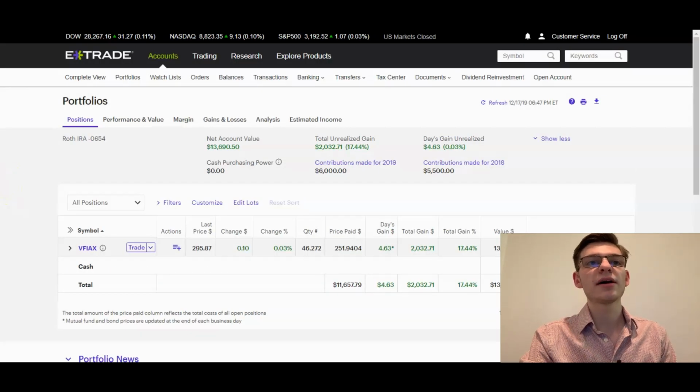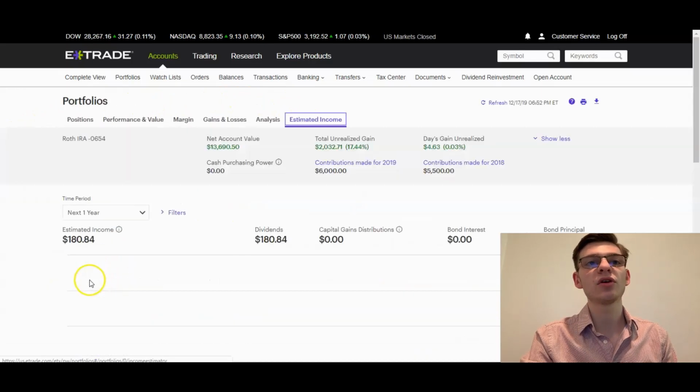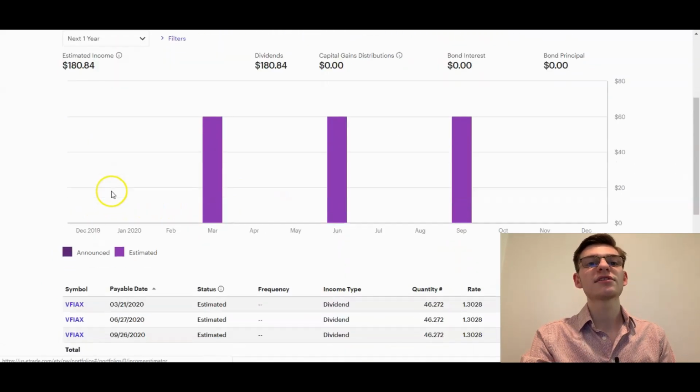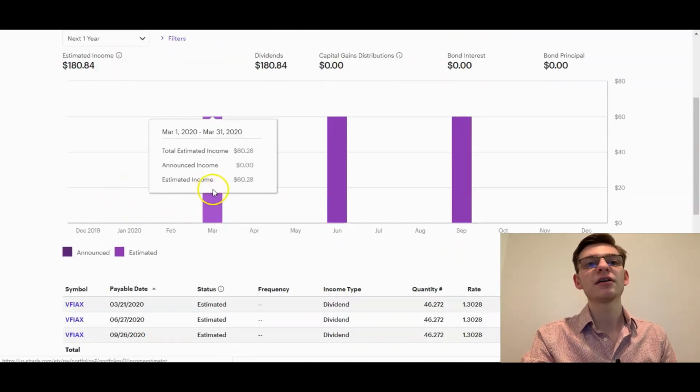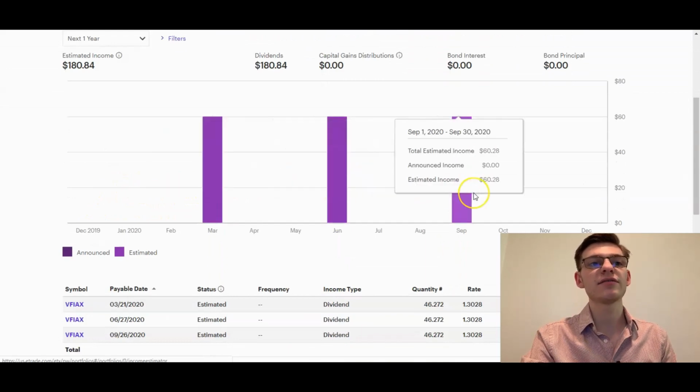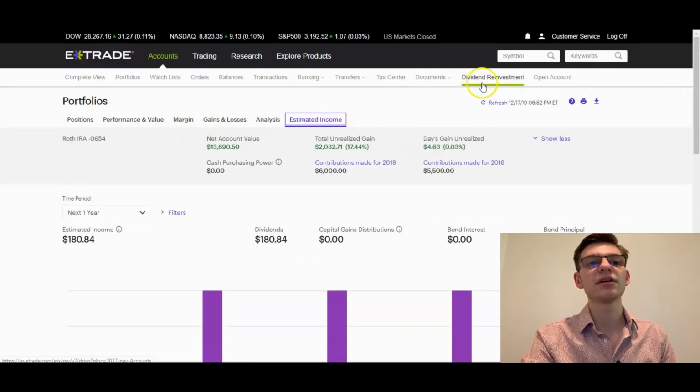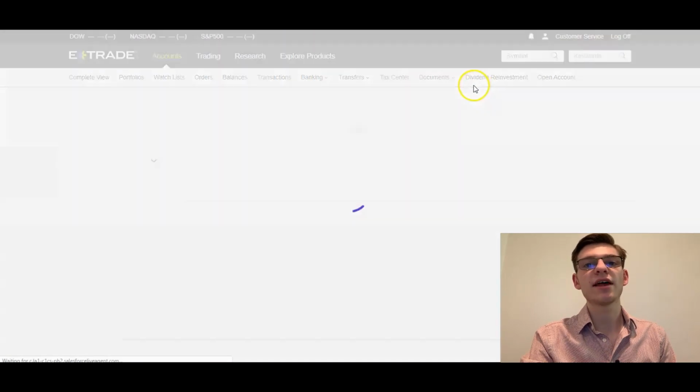And what's cool about E*TRADE is you can really get a good gauge of what your income and performance will look like. If we go over here to my estimated income, just based on this portfolio, it says I'm going to be receiving close to $181 in dividends in one year, and it even gives when that's paid out and exactly how much from that index fund. So that's kind of cool, how it gives you that estimated income.